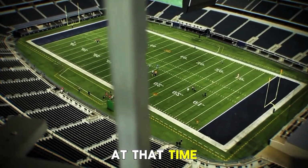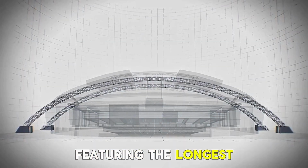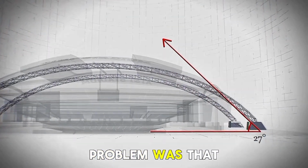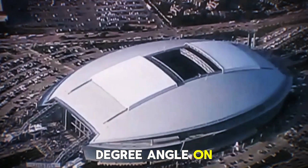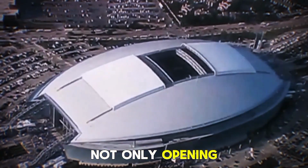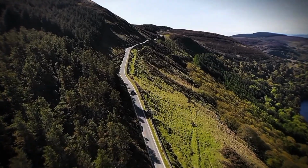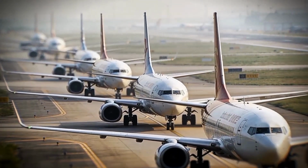At that time, it was the world's largest stadium, featuring the longest unsupported arches ever built. But the real problem was that the stadium's arches were curved at a 30-degree angle. On such an incline, not only opening the roof, but even sliding such an enormous weight seemed impossible. It was like trying to pull the weight of 20 Boeing airplanes uphill.